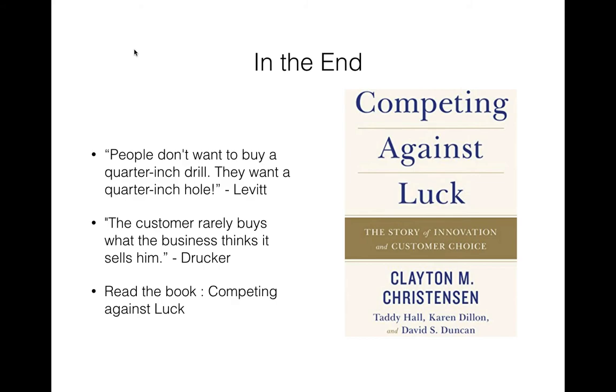Then second is, the customer rarely buys what the business thinks it sells. And so this shows the disconnect between the companies and the customers. The customers still buy, but the company does not know exactly what the need of the customer is. So that again puts the company in a very vulnerable situation. And we always see time and again a big company being disrupted by a smaller one. The reason is the same, because the company does not understand the customer's need very well, because you need a very strong focus on it. Only then you will understand.